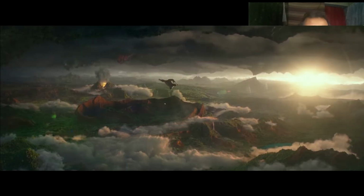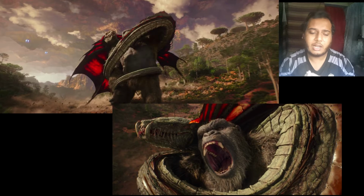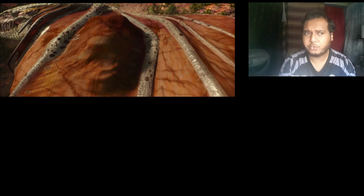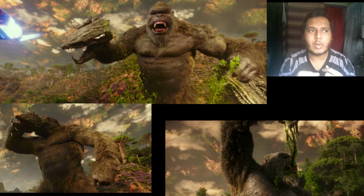We see Team Kong now in the Hollow Earth. They're attacked by what seem to be giant dragon snake creatures. Kong kills one, and then a bigger one attacks. It's getting the upper hand on him, of course. The humans help him, and Kong proceeds to kill it, eat part of its head when he rips it off, and drink its blood, which is gross.